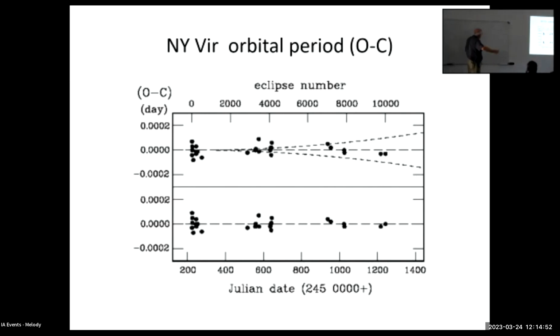Now, if you don't observe the star for a long time, and you go back and observe it again, say the next year, and then you plot the difference O minus C between your ephemeris and when the observation happens. So you have discovery observations, and you find that it's drifting. That means you've got the period slightly wrong. So you can just adjust the period and then everything falls into line. If, however, you've got something that looks like this, it means the period is decreasing. It's just an easy way of displaying the observational data.